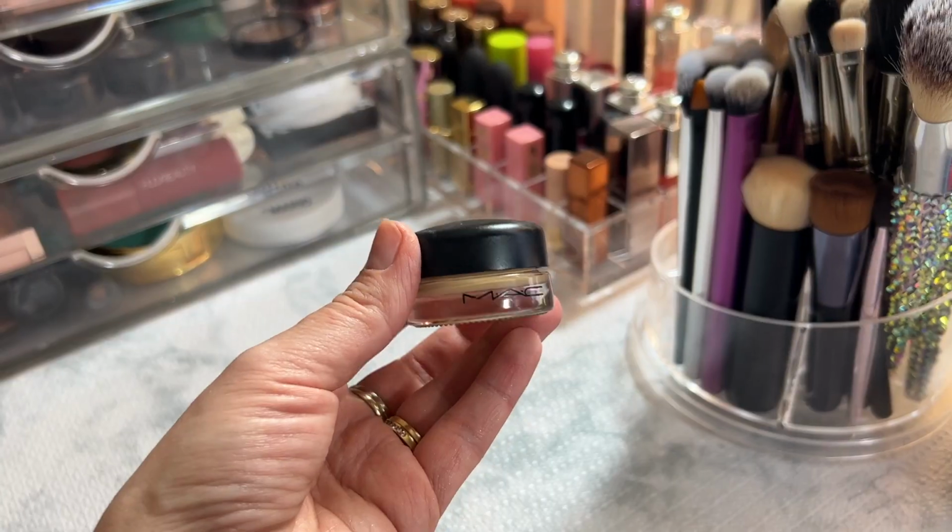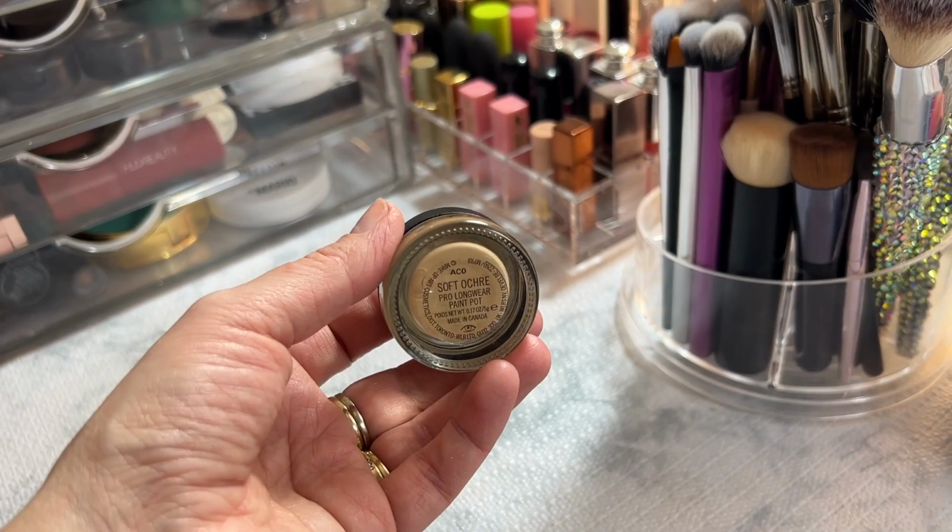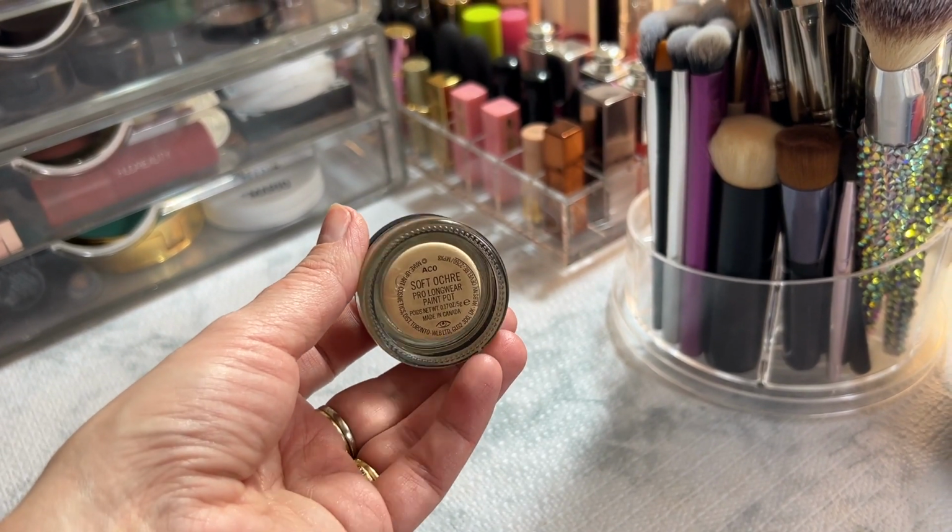Okay, so let's prime the eyes. I'm going to use my MAC Soft Ochre Pro Longwear Primer. I just like to use my finger. I like to use my NARS concealer to prime my eyelids. I find that the NARS is a little bit not as creamy as this one, but this one I haven't used in a while and I really, really like it.